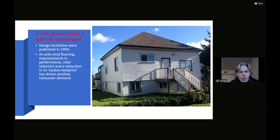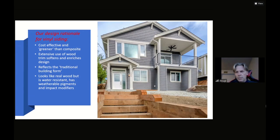So staff comment on the first one was the use of vinyl siding. I'd like to note that these guidelines were established in 1990, and vinyl siding, I think most would recognize, has come a long way. It's similar to vinyl flooring. Years ago, vinyl flooring had a very poor reputation, and actually we're building a $2 million house now where the owner has requested this higher performance vinyl flooring. And we're finding the same type of evolution in vinyl siding. So this is one of the houses that we did last year. This is the vinyl siding of Sequoia Select.